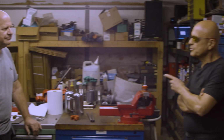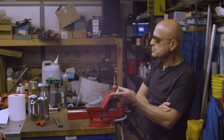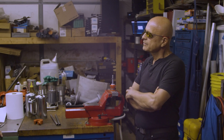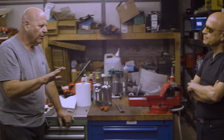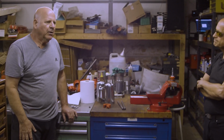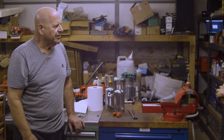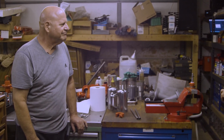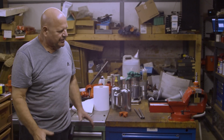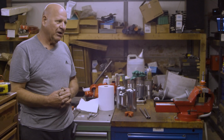So deterioration in shocks, is it both age and use? Yes. Don't want to go beyond 5 years. Extreme, look at racing. After every race, all those shocks get taken apart and that oil gets dumped. New oil every time. And this is a very important thing with shock absorbers if you want them to last.